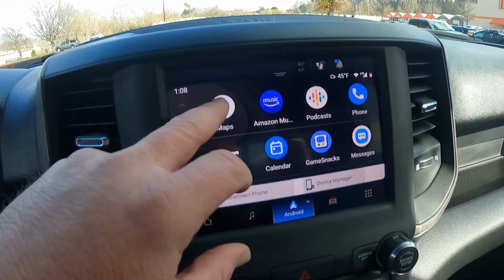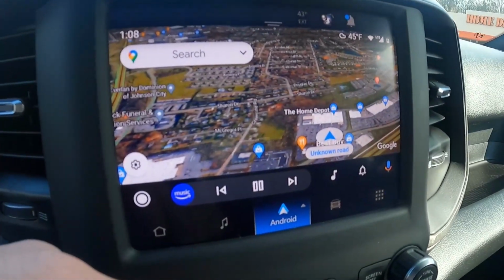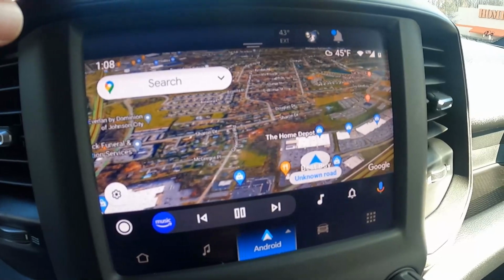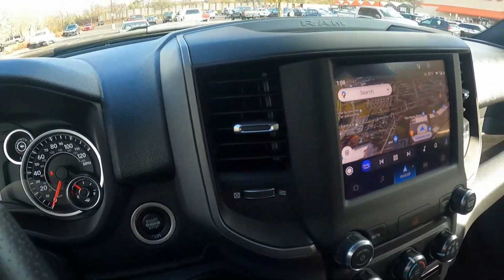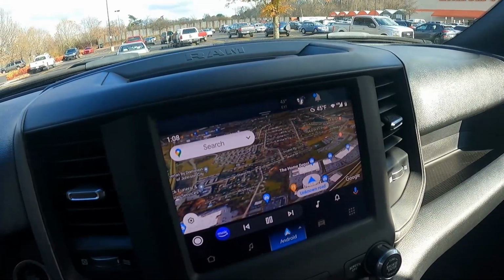And then I leave it on the maps. I just like it like that. You can put it on the traditional map. You can zoom in, zoom out. I like the satellite feed. Again, I just thought, God, it does everything. That is the best thing in the world.